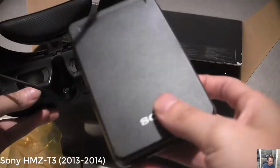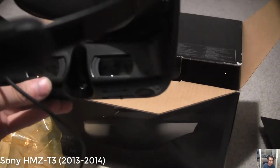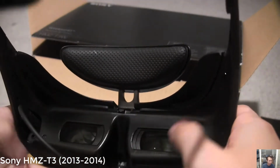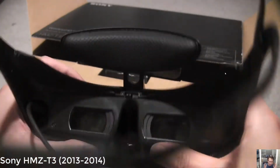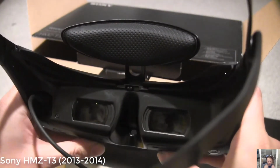Even today, with the T3, the receiver, the Sony OLED lenses and everything, it virtually projects the same 100-inch 720p screen, and OLED screens are very immersive, I think, because it covers your entire head, right?